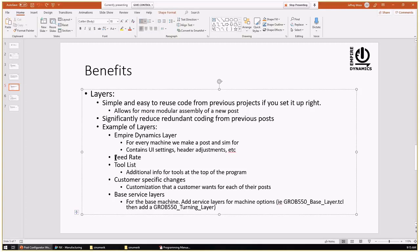Modifying the feed rate. We created a separate layer for that. And then also tool list, so just adding a little bit more info on the tool list for something that a customer was requesting. Customer specific changes. If we're creating multiple posts for a customer, and they have that preference for all of their posts, then it's easy to just copy that layer into a new one for that customer.